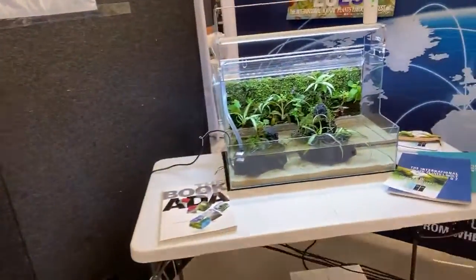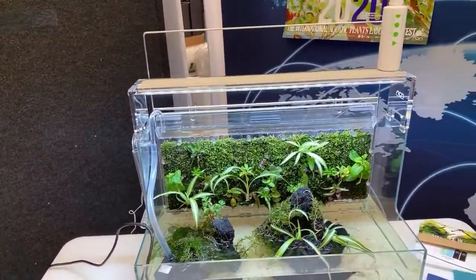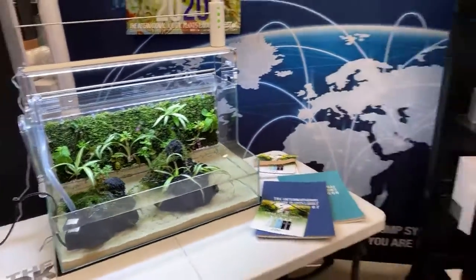We've got these beautiful little displays here. This one I know George and Michaela were working away at last night, and it has turned out really well. The way it pumps the water along the top there and filters down through, really cool.